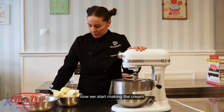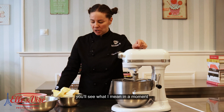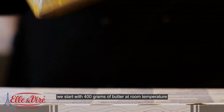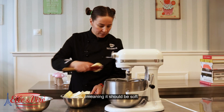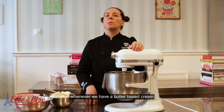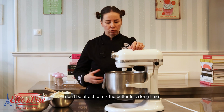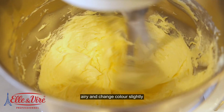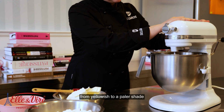Now we start making the cream. Surprise, we'll have 2 creams. You'll see what I mean in a moment. We start with 400 grams of butter at room temperature, meaning it should be soft. We beat it very well with a paddle attachment. Whenever we have a butter-based cream, don't be afraid to mix the butter for a long time. It needs to become fluffy, airy, and change color slightly, from yellowish to a paler shade.